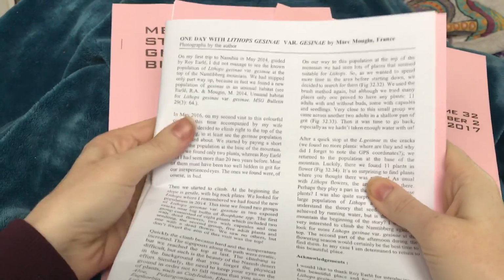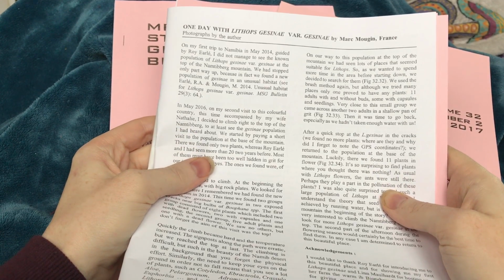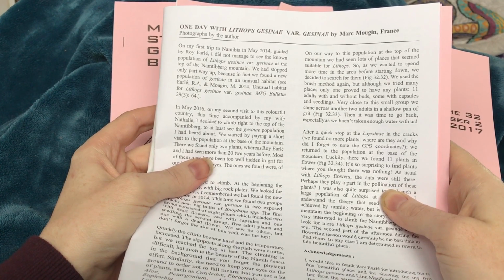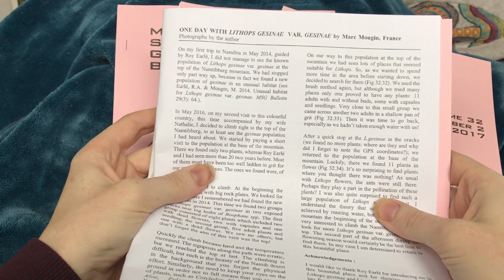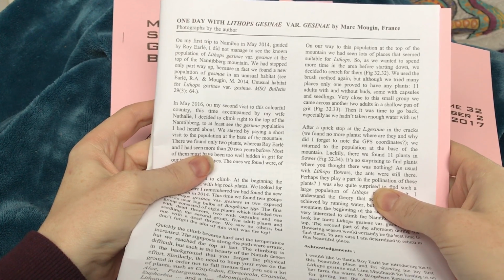So anyway, it just starts out: "On my first trip to Namibia in May of 2014, guided by Roy Earle, I did not manage to see the known population of Lithops gesinae at the top of," and I am not even going to try to pronounce this mountain. "We had stopped only part of the way up because in fact we found a new population in an unusual habitat."